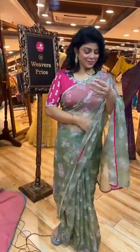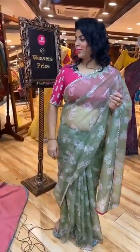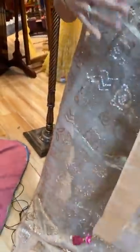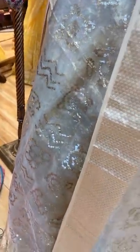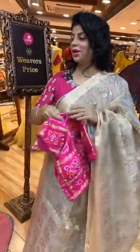Another saree. One more pretty saree is coming on my way. Wow. Very beautiful saree. Tissue fancy saree with all over foil printed florals and a beautiful brocade border. Pallu, khadi brocade, ended up with tassels, very pretty bandini tassels. And we got a ready made blouse for this. And this is the blouse, beautiful bandini blouse, ready made blouse. Very pretty.